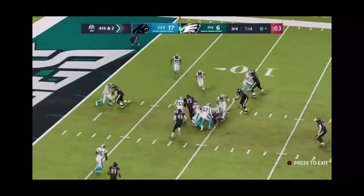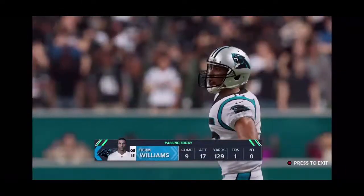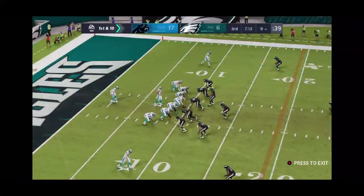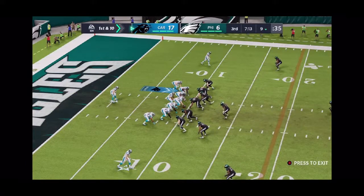They'll run for it with Love and try to push his way forward, but I think he's going to be short, and he is short. He needed 2. He only got 1, and the Panthers will get the football back. So they've gone for it twice now on fourth down in this game, and both times unsuccessful.